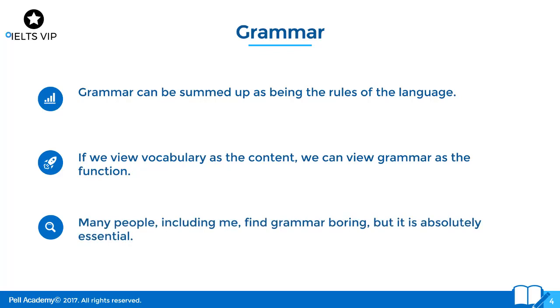Many people, including me, find grammar really boring. I remember when I was creating the IELTS grammar course, and it was not the funnest experience I've ever had in my life, because what I had to do was look at, I think I had 10 different grammar books, and what I did was I went through all of them and looked at all of the different rules and just boiled it down so that it was as simple and as easy to understand for my students as possible. But it is absolutely essential. There's no getting around it. So you might love grammar, but there might be other areas of IELTS where you're just like, this is boring, I don't really like this. Whatever that is, you just have to do it, guys. There's no way of getting around it.